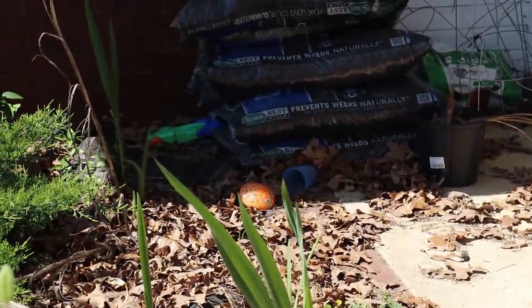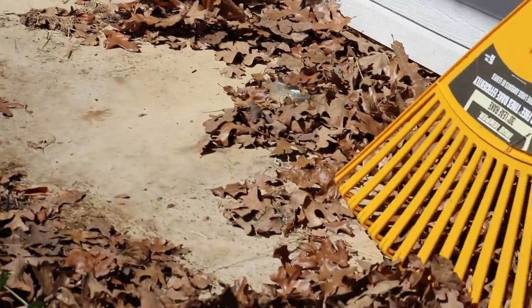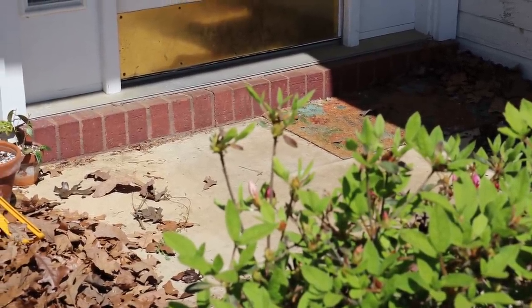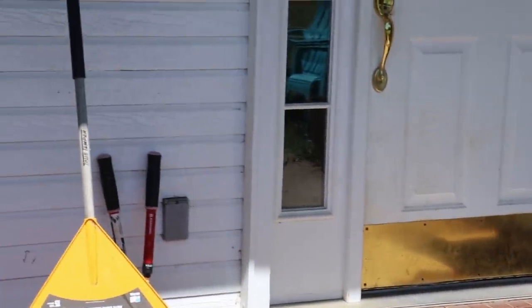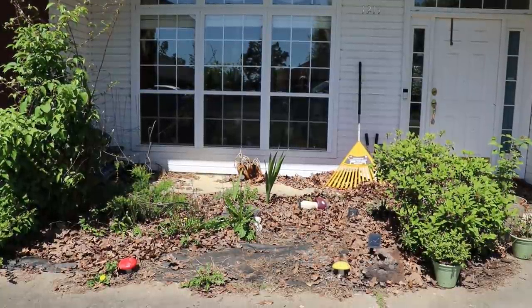Oh, look, there's an actual cup. That's nice. I probably would have picked that up before I filmed today. There's my lopsided welcome mat because that's how jacked up this area is. And there's also a pile of leaves and debris in the corner. Windows are dirty. Moral of the story, kiddos, is this whole area looks like crap.